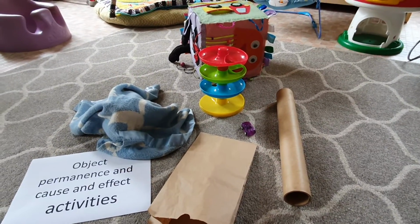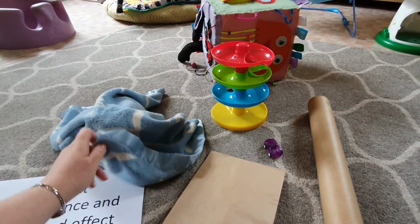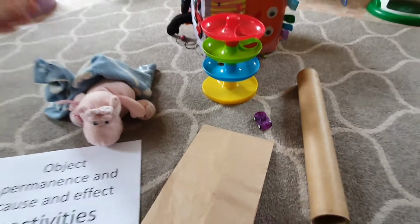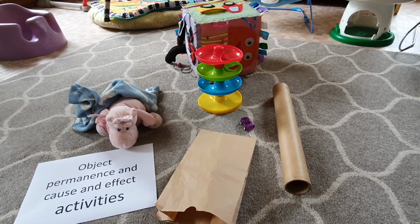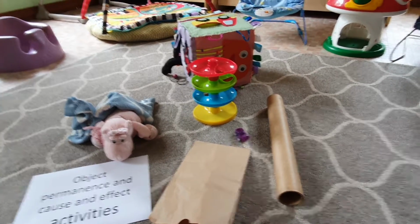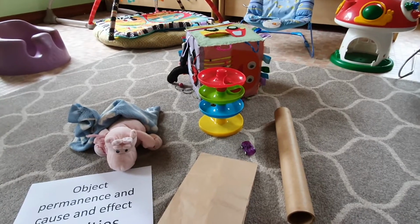Where's it gone? Can you find it? Exactly the same with a packet. For younger babies we go, there it is, you found it. It was under the blanket. This is also teaching them position. The item was under the blanket. So it's a very good point to start with using that from a young age as well.